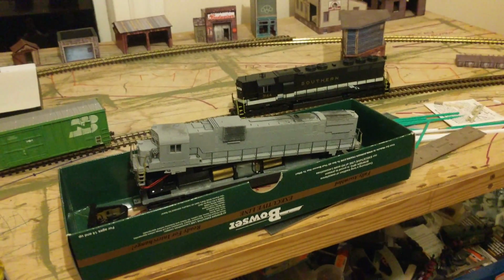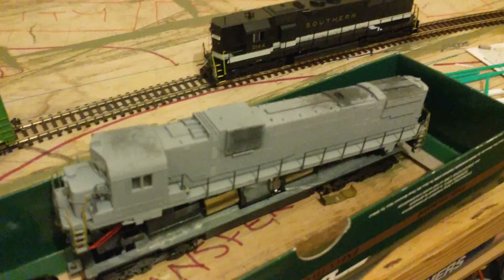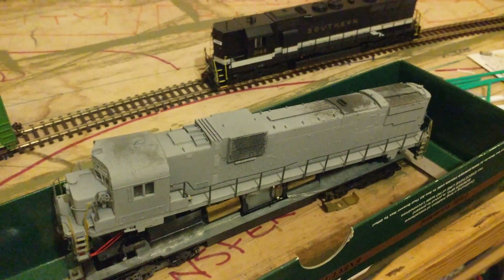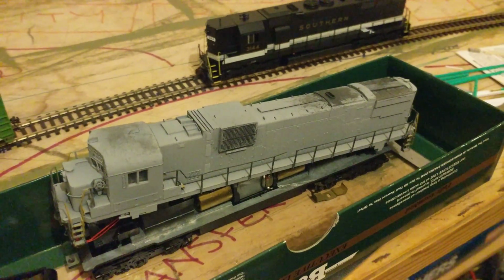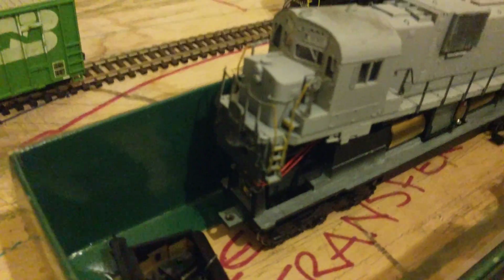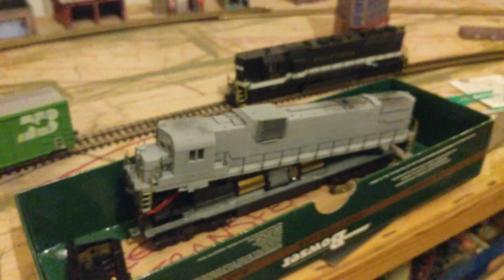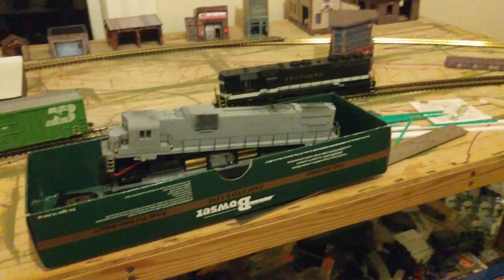I've given it the grey paint, started to weather it a little bit, the basic weathering, and then I'm waiting for decals turning up from Microscale. You can also see I've started painting the handrails on it as well. Needs more work, a lot more work, but it's basically there.